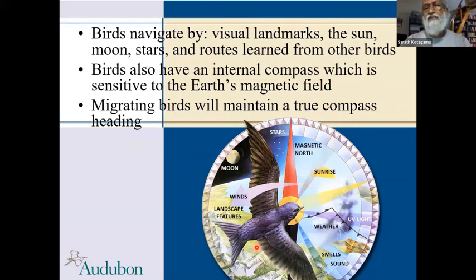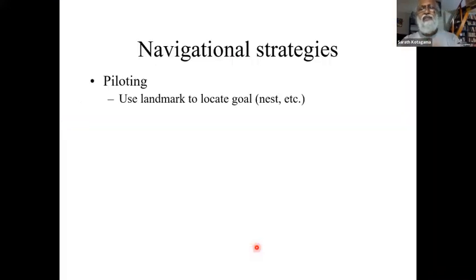There are fewer migrants on gloomy nights. This is a well-known fact. So the navigational strategies are piloting, using landmarks to locate where it is and go towards that.